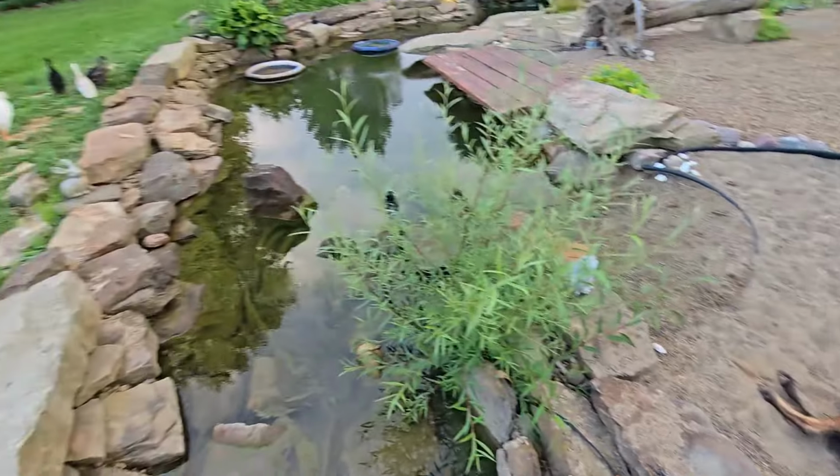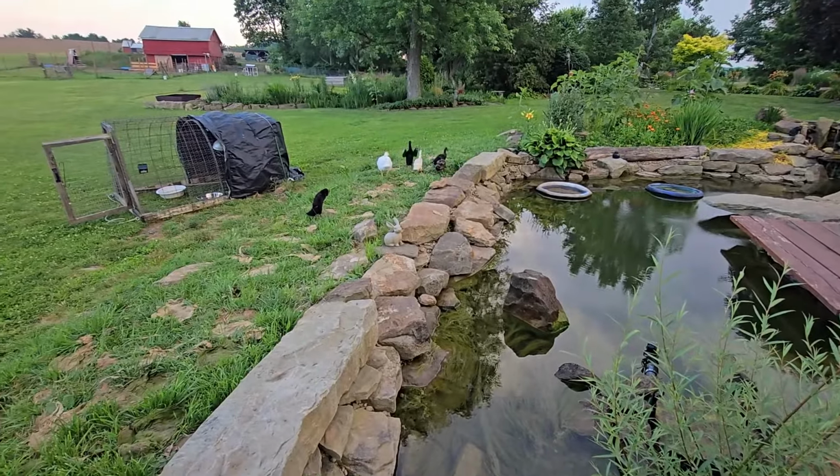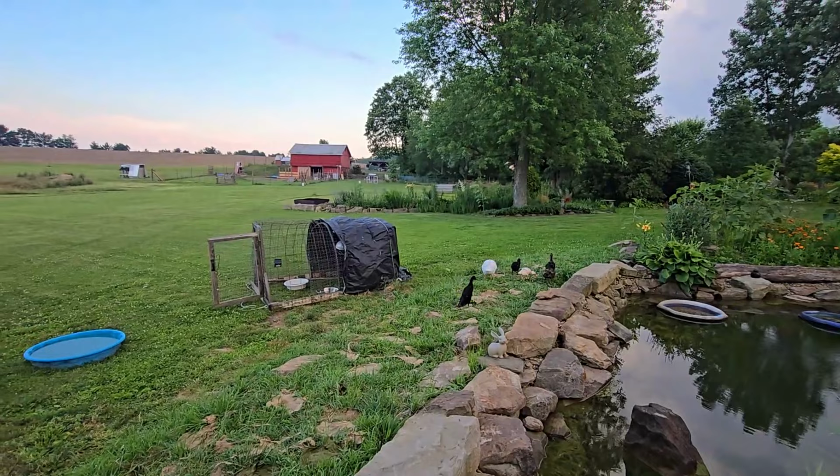But Echo Pup and I are going to be keeping an eye on Dabbles and the ducks down here, see if they jump into the pond. I'm going to throw you back to see what we got done today on the rain harvest system.